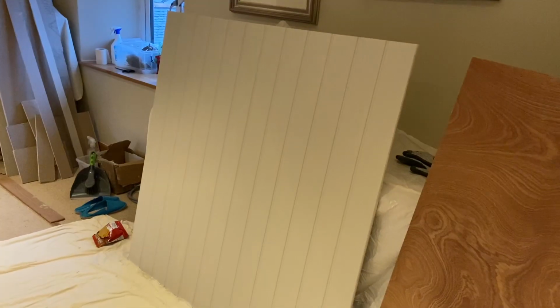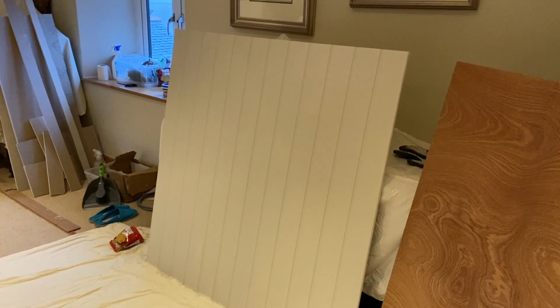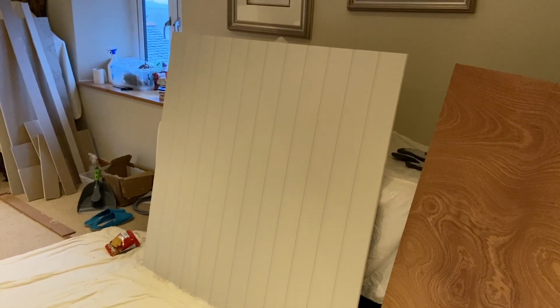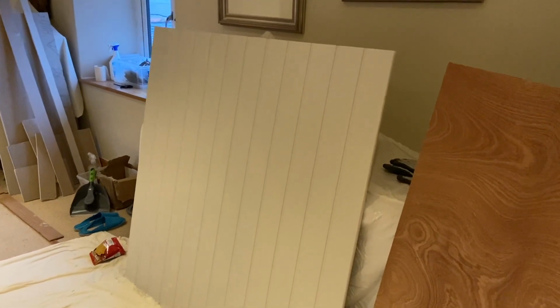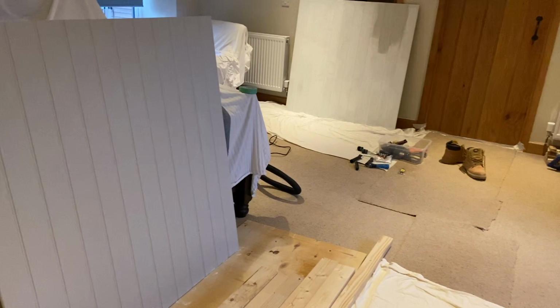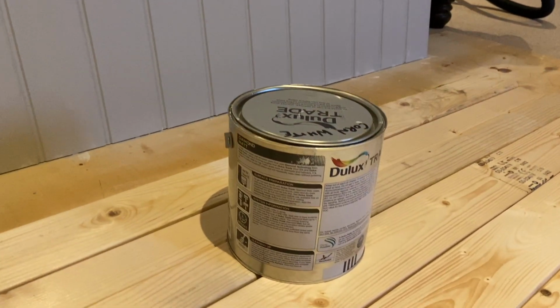It's another day of painting today. Yesterday we finished painting the cladding. The cladding is going to go around the perimeter of the bathroom. It's in a grey colour. You probably can't see it because of the light reflection at the moment, but it's looking really good. It's in a colour called Cornforth White, and it is from Dulux.